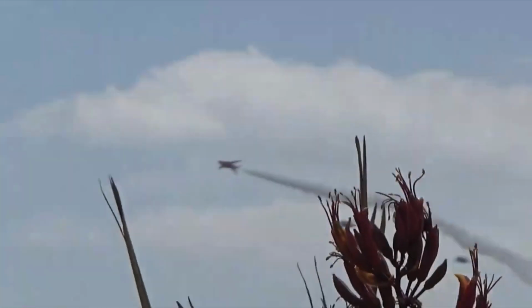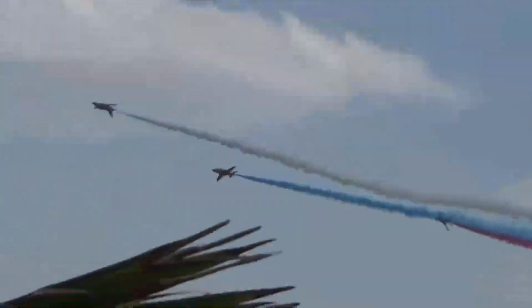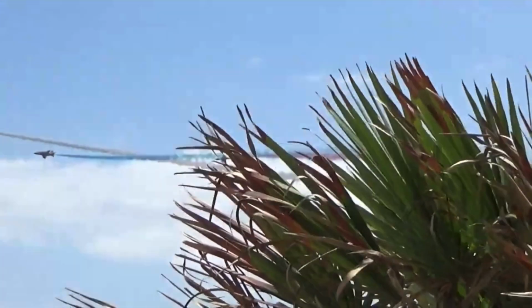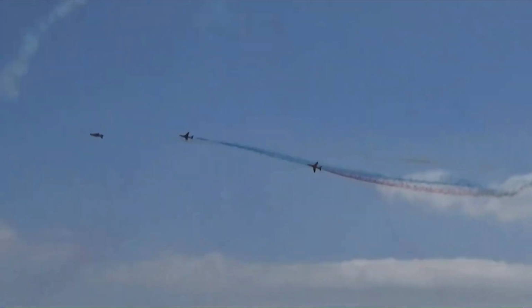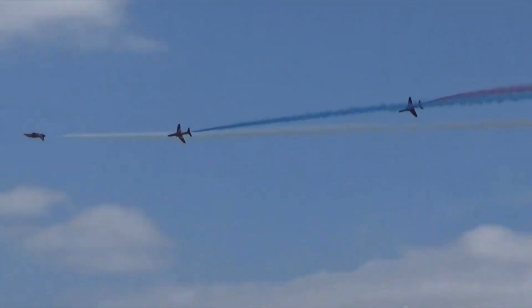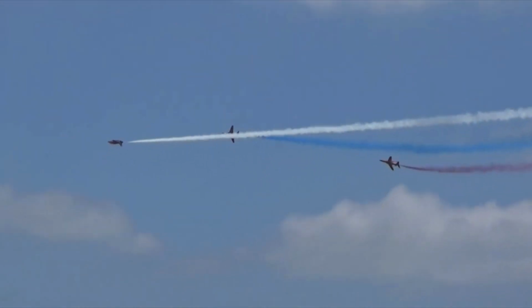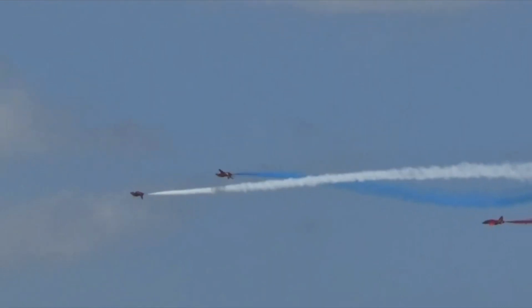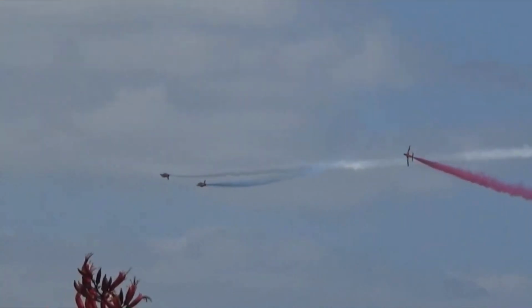Vertical on the white smoke, he calls, as Reds 7 and 8 smoke blue and red and roll around the smoke of Red 6. Smoking blue is Red 7, Flight Lieutenant Stu Roberts. Stu is in his second year on the team, a former Red 2 from last year, and he has also flown the Typhoon on operations with 11 and 12 Squadron at Royal Air Force Coningsby.